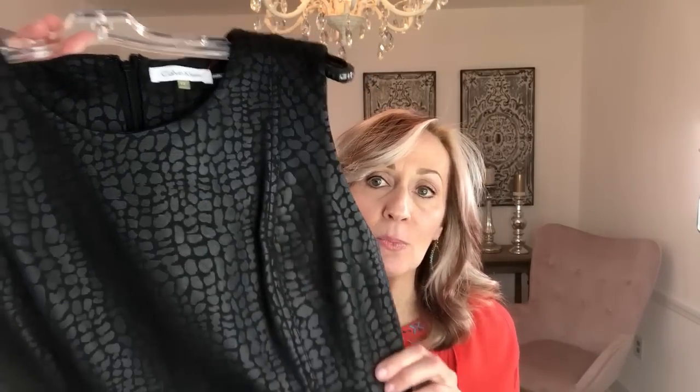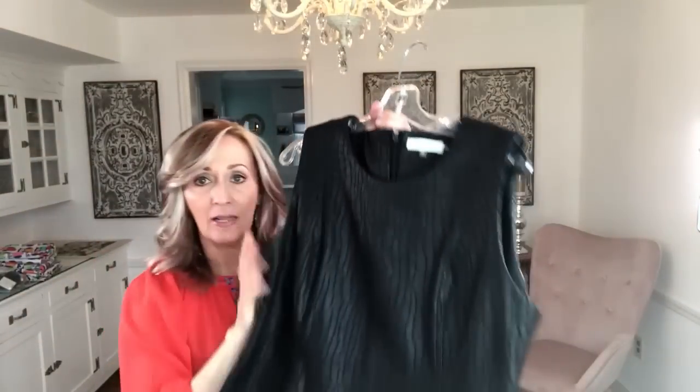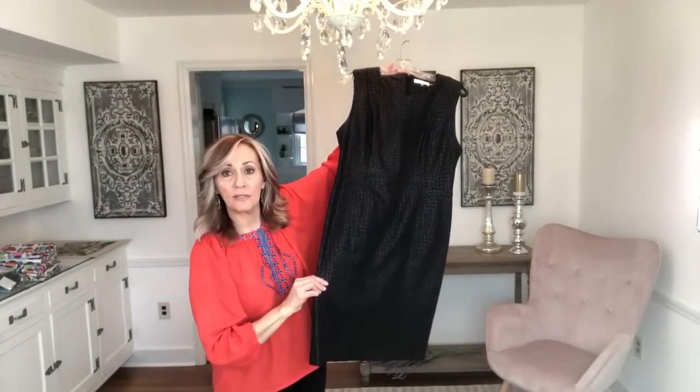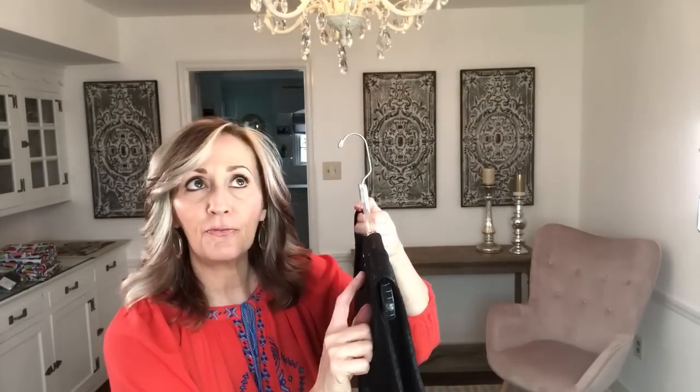I like a good sheath dress for career wear, and it has a beautiful reptile print. If you guys can see that, I'll hold it up. So it's black. Whoops, knocked on my chandelier. And I paid, I believe, was it $5.75? I believe I paid $6 for this dress.